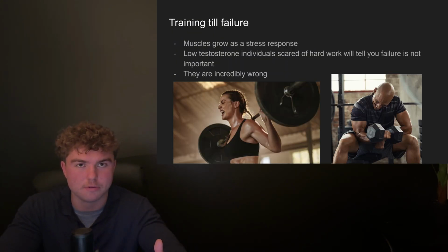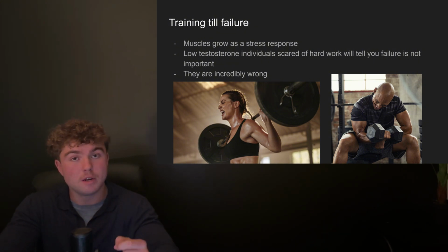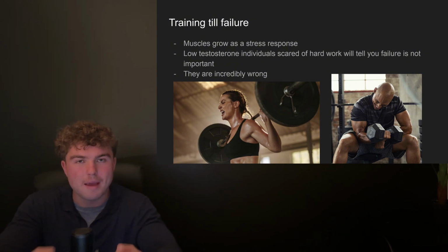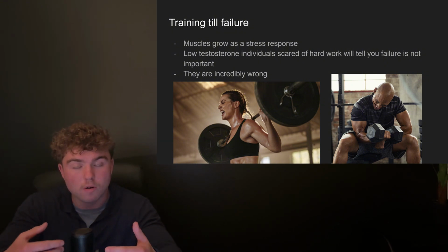Now let's talk about how hard we need to train, what form is best, and how many sets per week we should do. The simple answer is you want to train to failure. Like I talked about, gaining muscle is a stress response. Your body goes, geez, if we're going to be exposed to this load in the future, we need to do something so that it's much easier for us. So if you're absolutely pushing yourself in the gym, doing every set till failure, till you can't get the weight up no more, you're going to have more of this stress response.